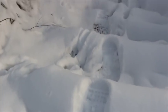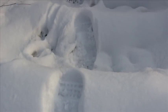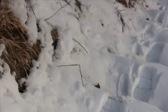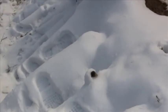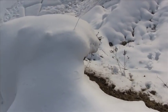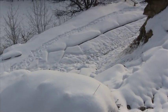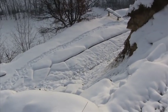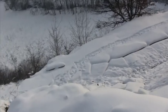But it is possible, and the snow does provide, besides being slippery, something that can provide traction. So it's a double-edged snowflake here on this delightful stairway on Vratnica Tumulus.